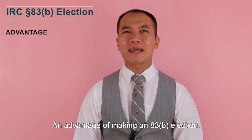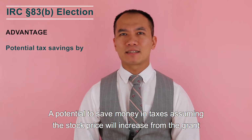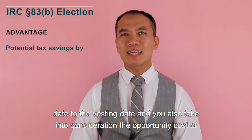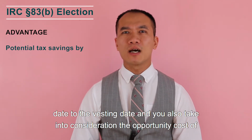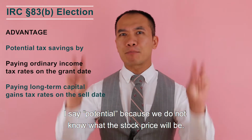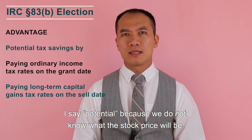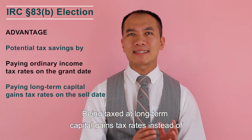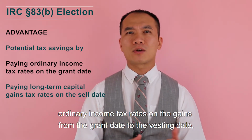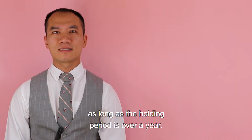An advantage of making an 83(b) election: a potential to save money in taxes, assuming the stock price will increase from the grant date to the vesting date, and you also take into consideration the opportunity cost of the tax paid on the grant date. I say potentially because we do not know what the stock price would be. Being taxed at long-term capital gains tax rates instead of ordinary income tax rates on the gains from the grant date to the vesting date, as long as the holding period is over a year.